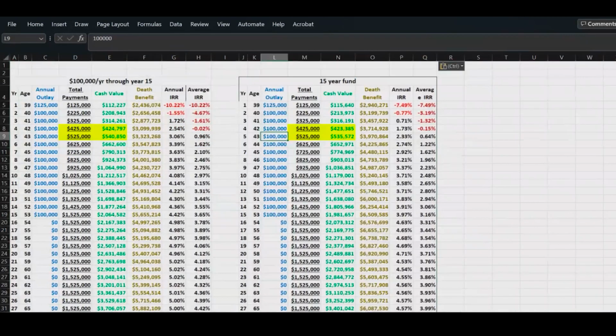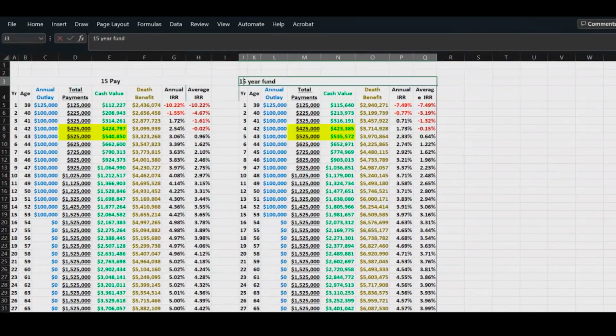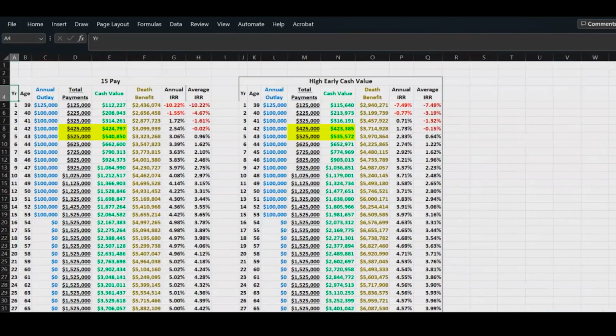So if this was you, would you go with the option where you can fund for a maximum of 15 years, being the 15-pay, or would you go with the high early cash value product where you can keep going, but you see a lower internal rate of return? And the answer, if I was you, would be I would need to see it. So the IRR is good to look at here. However, let's do this. This will make life a whole lot easier.